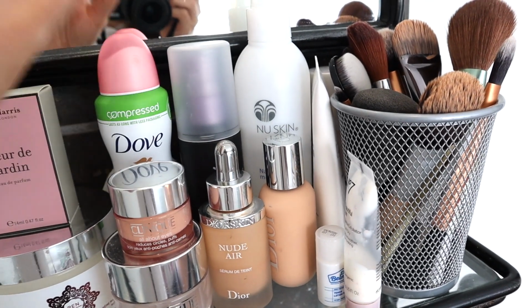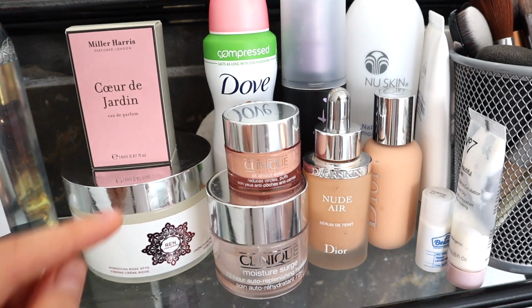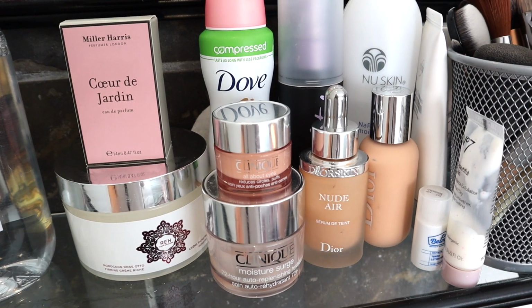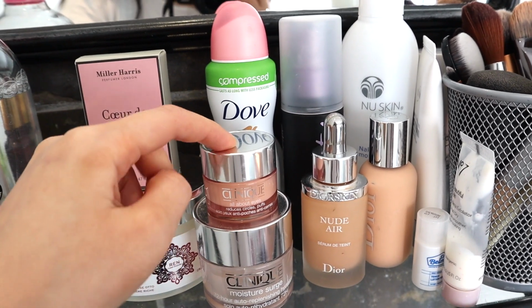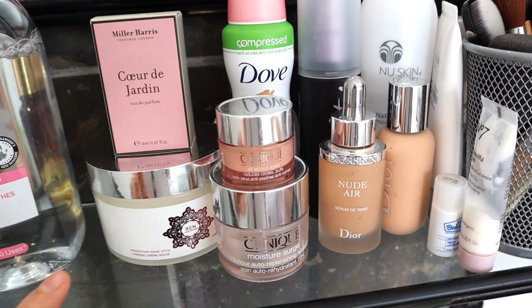That's just deodorant. So yeah, these two are the Clinique Moisture stuff that I was talking about just now. I'm not too fond of them. They don't feel that great on my skin, so I'm probably not going to buy these again. But yeah, I'll use them probably for travel related things and take them because they're in quite small pots.